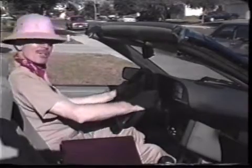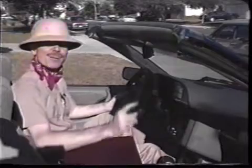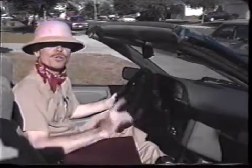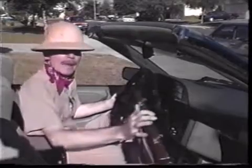Dr. Roadmap, I presume? That's right, and I'm here to act as your guide to the freeway jungle. But before we venture out onto the road, we should do a little advance work, because just as you wouldn't go out on a safari without preparing, you shouldn't go out on the road without preparing. And this is especially true if you're going to a new destination. And the first thing you must do is look it up on a map.